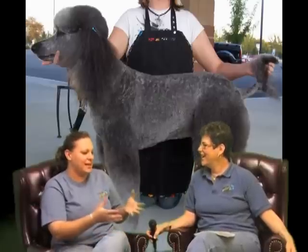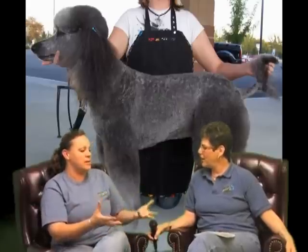So with his toothpick legs, I leave them longer. Basically, a lamb cut is when the body is shaved short and the legs are left longer to give them an appearance of being thicker. So it kind of proportions them out. You use it to hide a little bit of flaws. A lot of Shih Tzus have bent front legs, so we leave them in a lamb cut because it gives them the appearance of a straight leg. I just thought that was the style. I didn't realize you were covering something up.